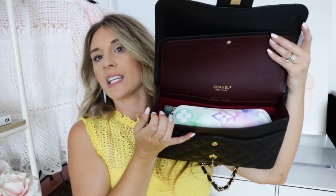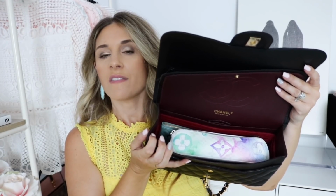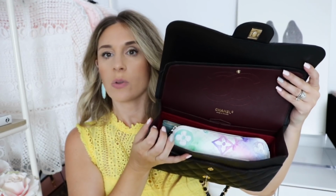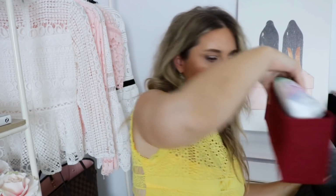And then you can see mine has the burgundy interior. It is made in France. I have it stuffed, obviously, because I have been using it. So let me go ahead and take out the organizer that I've been using with everything in it, so I can just show you the bag.